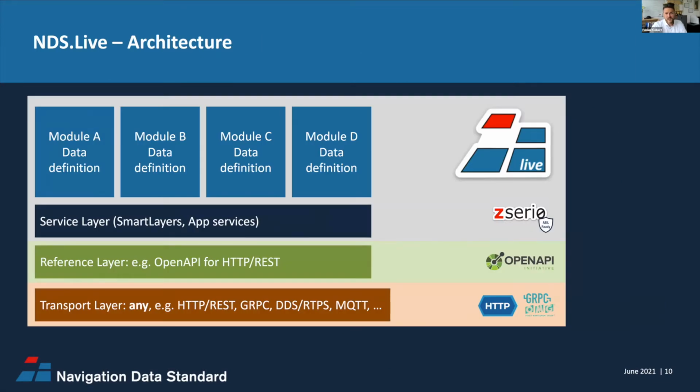So let's take a quick look on the architecture. So let's go through that from top to bottom, quite straightforward. So NDS Live defines the data encoding in separate modules. For example, a lane module, a road module, rules, driving rules module, and so on. And then they get all served via the NDS Live service layer, right? And that reference layer, which sits below that, actually translates these services then into other common service documentation standards, like, for example, the Open API spec for HTTP REST. And then the implementation basically plugs in any desired transfer protocol underneath. So this is how this works.